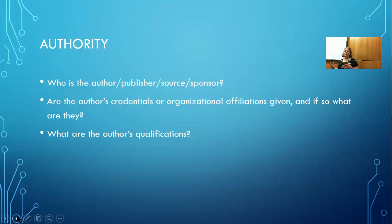Oftentimes, we are more likely to accept sources that are a .gov or a .edu. Sometimes a .org. It really depends on what information you're using it for. Again, what are the author's qualifications? Do they have a PhD? Do they have a medical doctorate? Are they someone who works in the field on a daily basis?